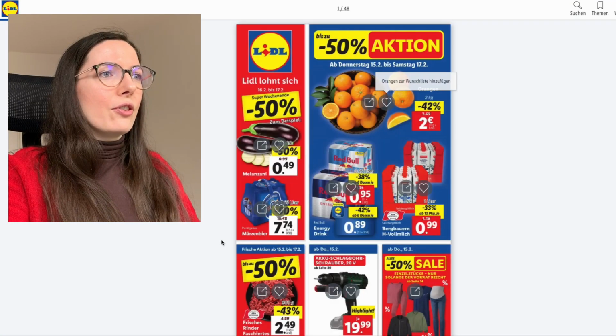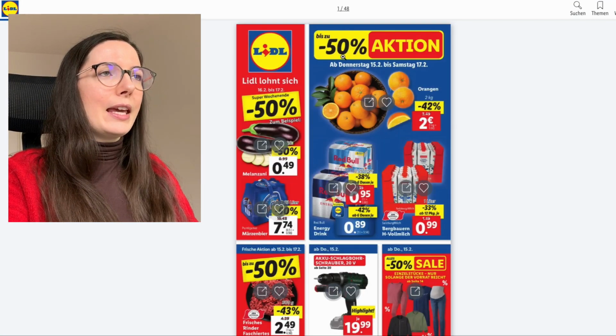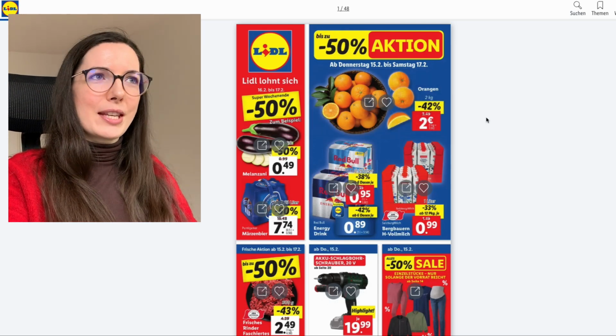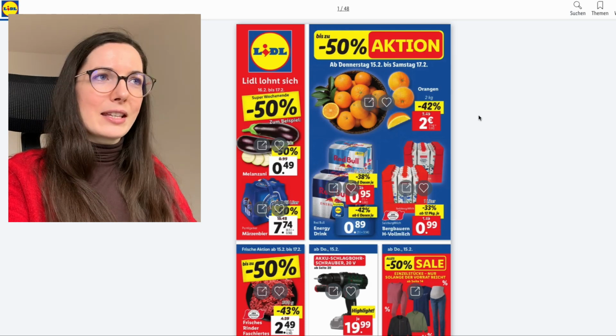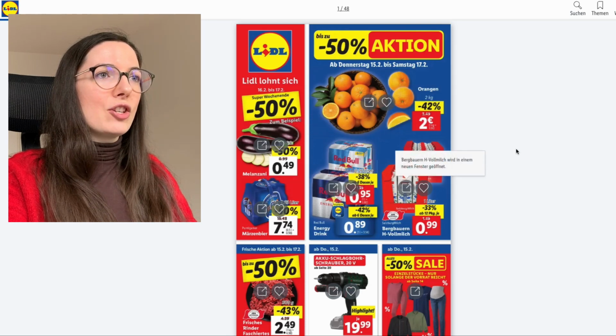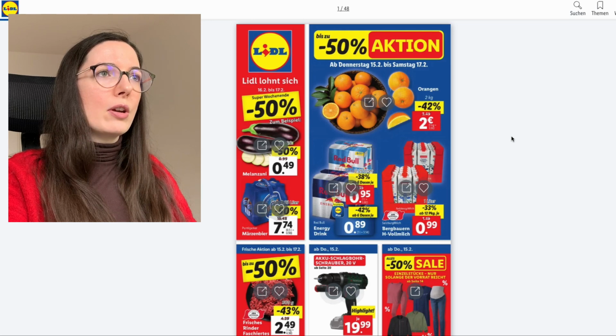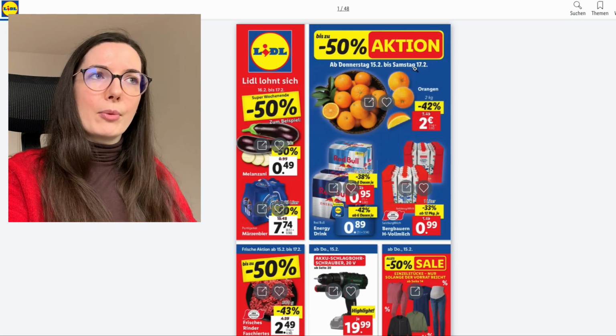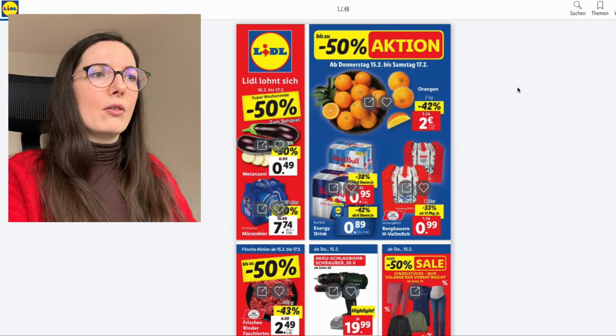Let's take a look at the flyer, which is already available today, which is Tuesday, the 13th of February. And this flyer will apply from Thursday, the 15th onwards. So this is the first page, and as you can see, they have "bis zu 50%", which means up to 50% discounts coming up next week or from Thursday onwards. As you can see in the first page and in the first half of the flyer, you are going to find sales which are between the 15th and the 17th, from Thursday to Saturday of this week.